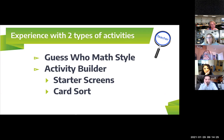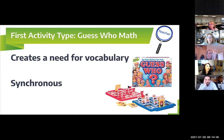The first activity we're going to experience and play with is Guess Who Math Style. You probably know the game Guess Who, and if you don't, it's kind of a logic game. You choose a person and then people ask you yes or no questions, like, does your person have glasses? And then you guess what the other person's is.